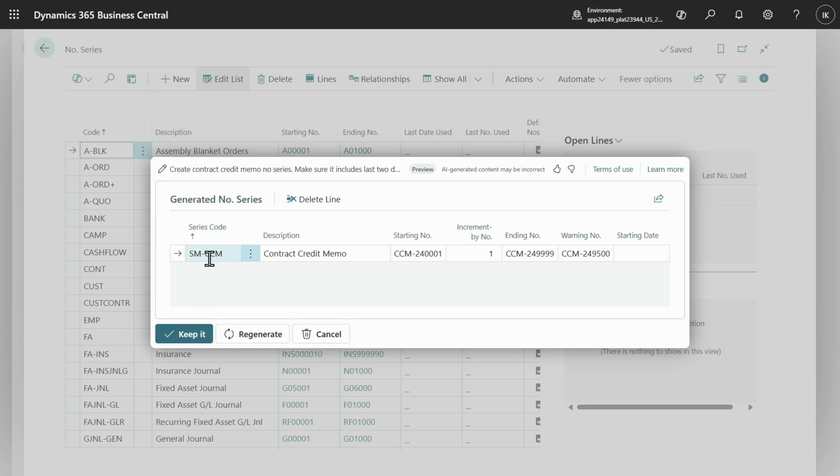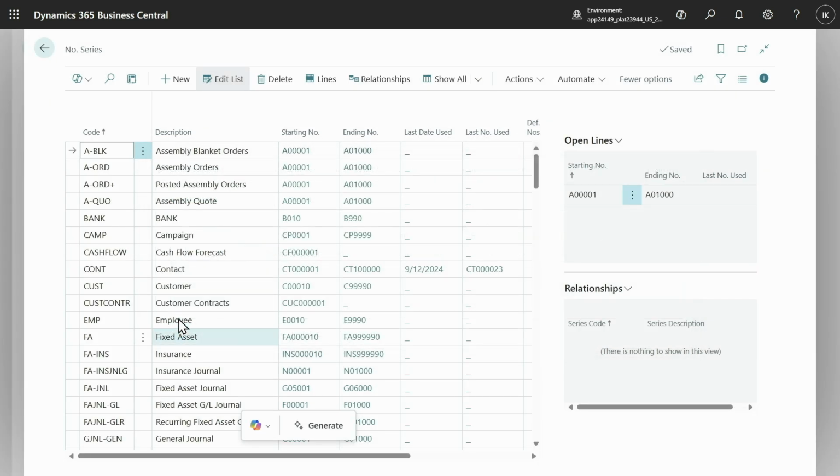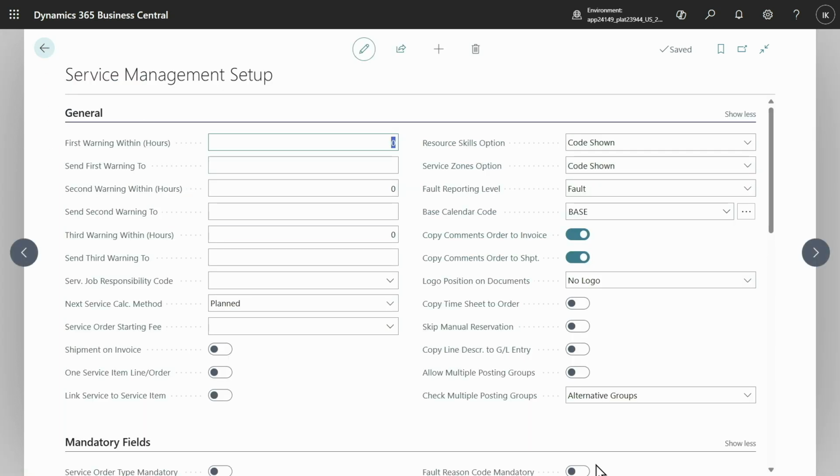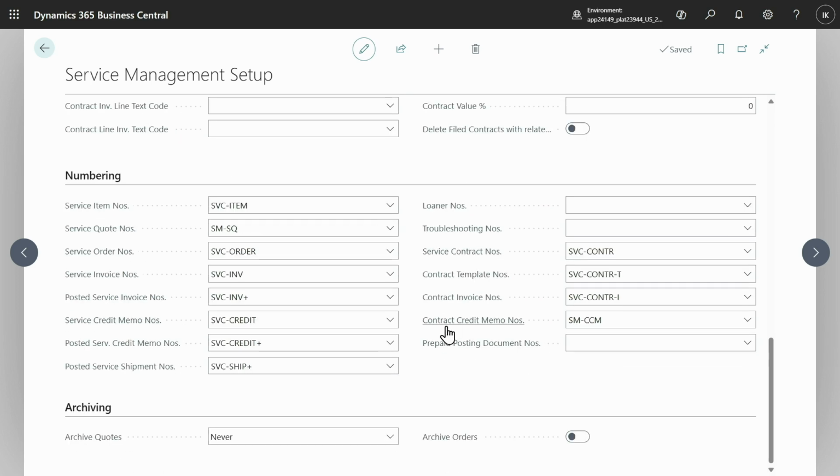Okay, so it has created a suggestion for the contract credit memo as I asked it, and what you can see in here is that the numbering of the contract credit memos will include 24, the year that I asked it to do. And when I go ahead and click Keep It, it's going to insert the number series. So let's see, contract. So you can see contract credit memo. And what is even cooler, it's going to update the number series also on the service management setup. This is just so cool and so mind-blowing, right?